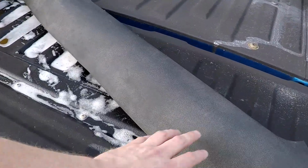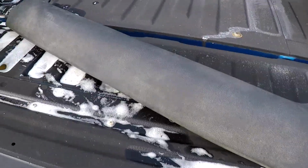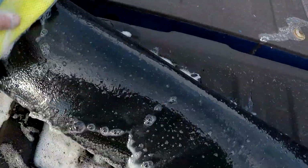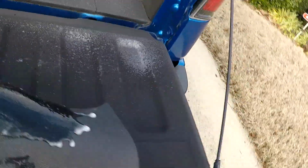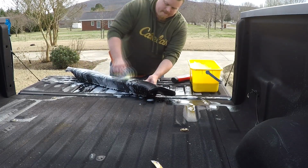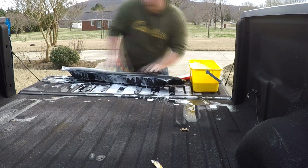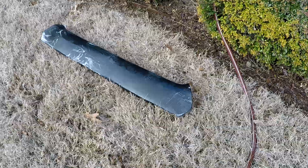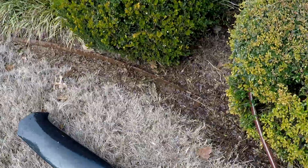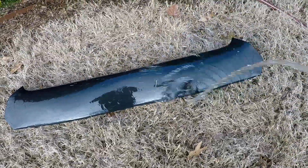But anyway, since I'm out here, I might as well go ahead and clean this thing up and make it look nice. So what I'm going to do is grab my soapy water again and my sponge, and I'm just going to start scrubbing this thing down. Gonna make it look real pretty again. Oh yeah, it's gonna look real clean.